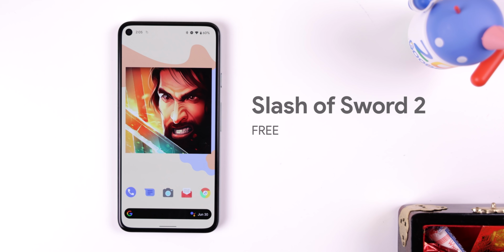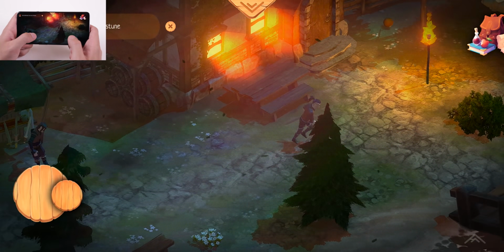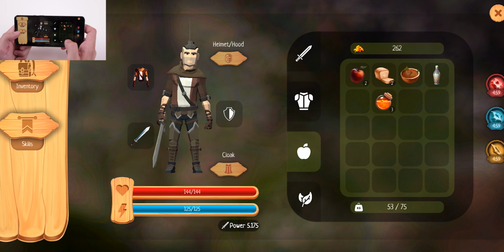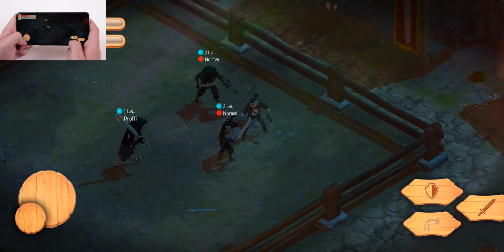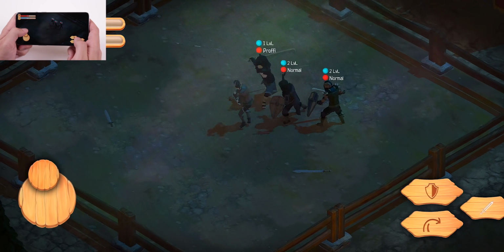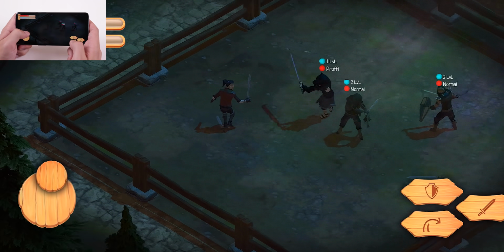Slash of Sword 2 is a fantastic offline RPG game. It has open world features where you'll be able to complete quests, talk to random side characters, upgrade your armor, and a lot more. The game starts off with your character being accused of a crime that he didn't commit, so since this game takes place in medieval times, they're sending him to fight in an arena as punishment.